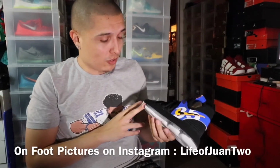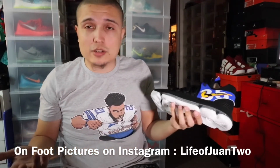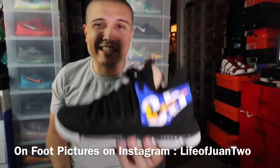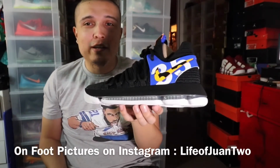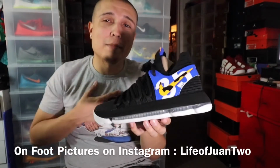I got these for a great price. Retail $150. I paid double, $300. Can't beat it. 200 pairs. A lot of people on eBay right now going for $450, $600. They're not going to sell size. It's a KD, and I've already bought one, so the number of people that are actually going to want to buy a KD has decreased heavily, unfortunately. But that makes it easier for me.